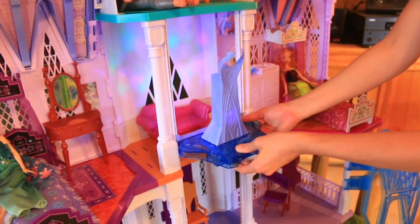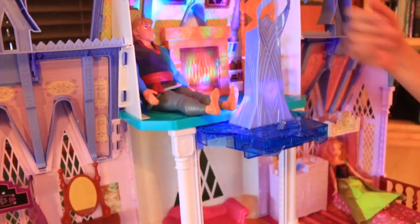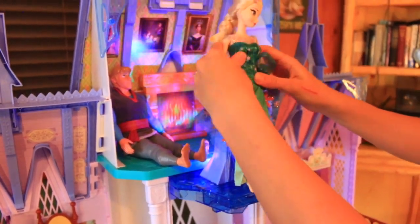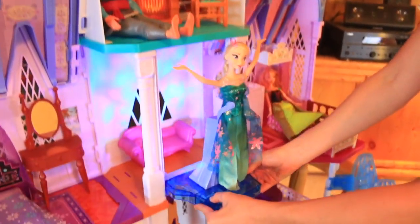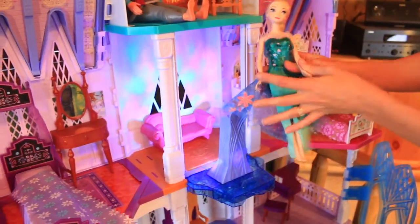It's like a light up disco. And it's like an elevator too. It can light up the room. You can also attach your dolls right here. It looks like Elsa is ready to sing a song, and she can go down below and show off the living room and her bedroom over here.